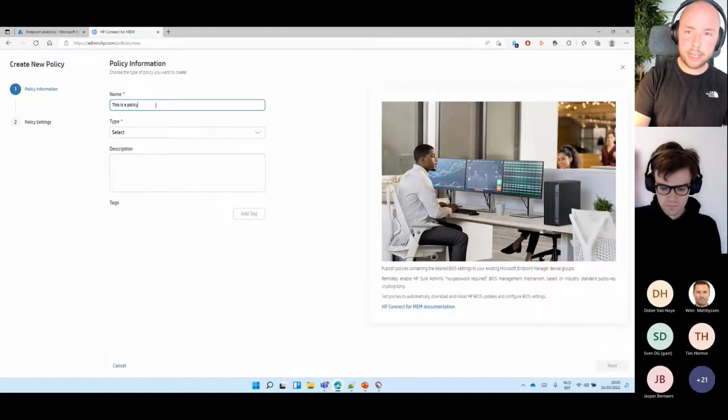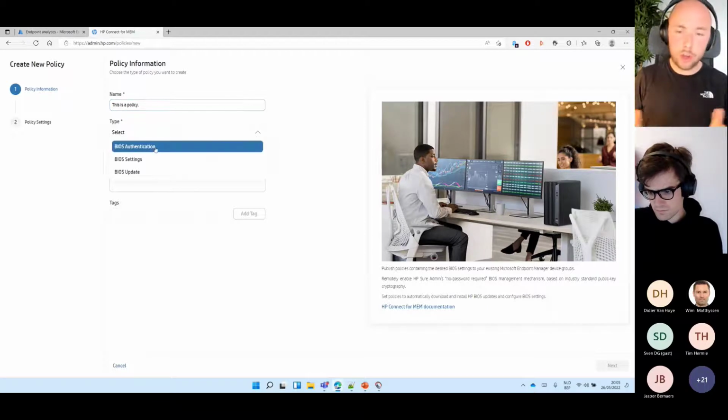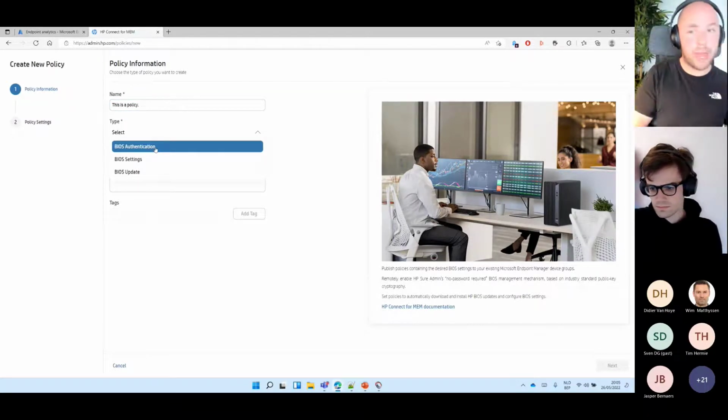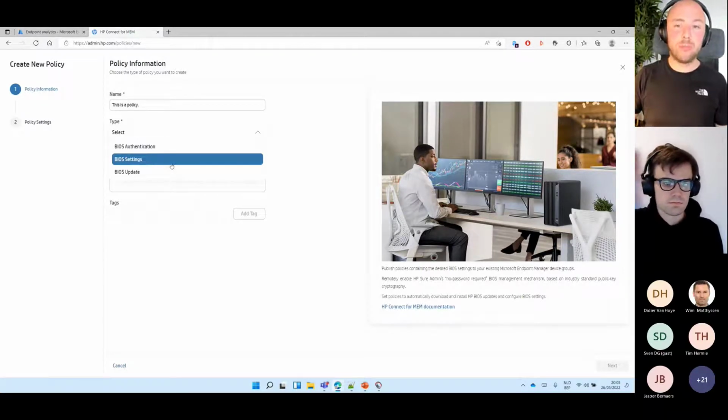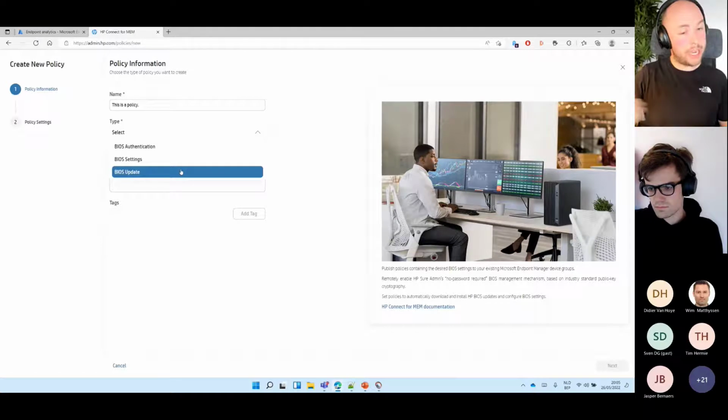Let me just create an example policy. You have a lot of options. BIOS authentication is used to add a PIN code to the BIOS. BIOS settings is to configure all kinds of BIOS settings. BIOS updates can be used to update the BIOS to the latest or a specific version.